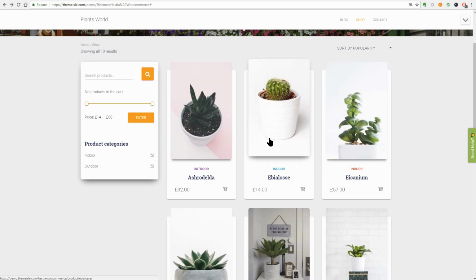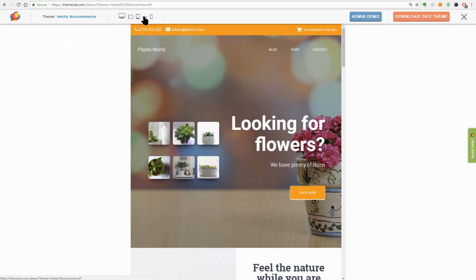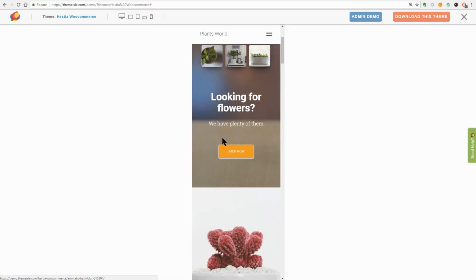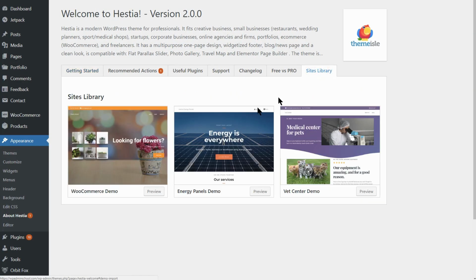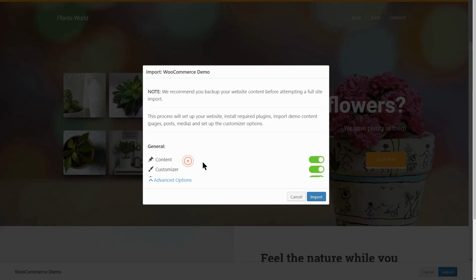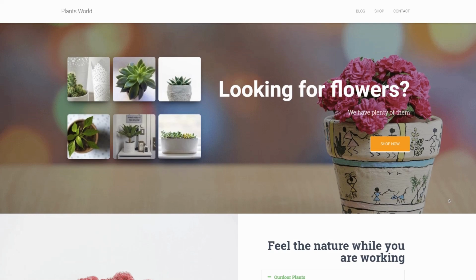Hestia is designed based on the Material UI kit, and it is mobile responsive, so be sure your website will look great on any device. This is how it looks on a smartphone, for example. Best of all, now with the new version of Hestia, you can import full site designs with just a couple of clicks, like so. In the end, you will get a complete shop for selling anything you want. Flowers, in this case. Awesome, right?